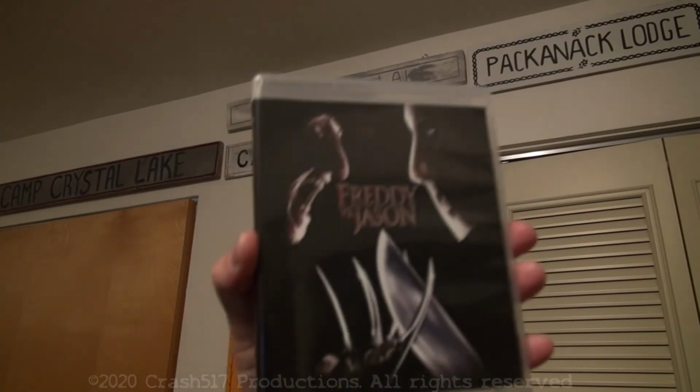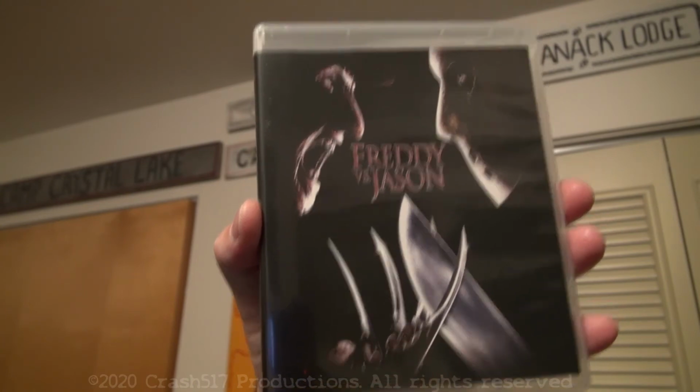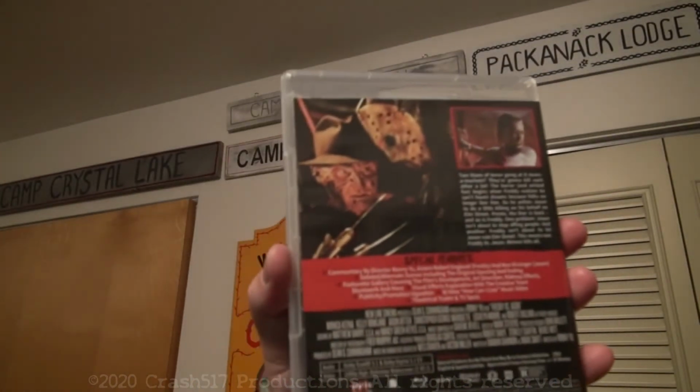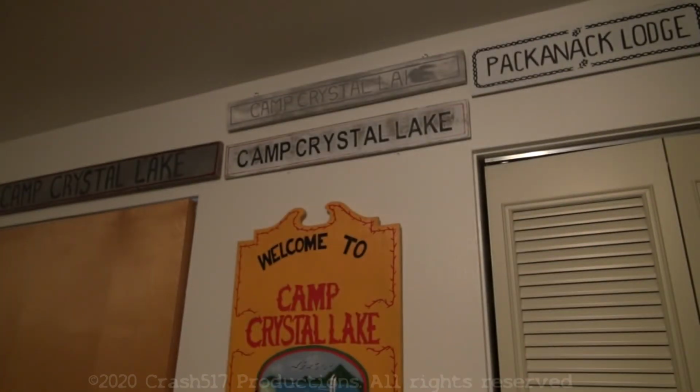Freddy versus Jason. Special features, commentary, quite a few people listed, deleted scenes, alternate scenes, including the original opening and ending. Featurette gallery covering the film's development, art direction, makeup effects, stunt work, and more. Visual effects exploration with the creative team.